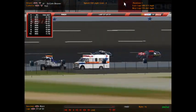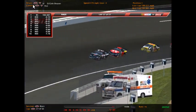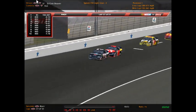Averaging 190.587 here after 26 laps of this race. We are just past halfway point, 26 down and 25 to go here at Texas.